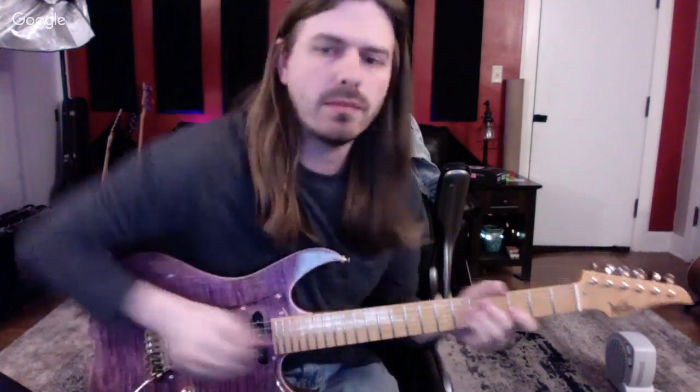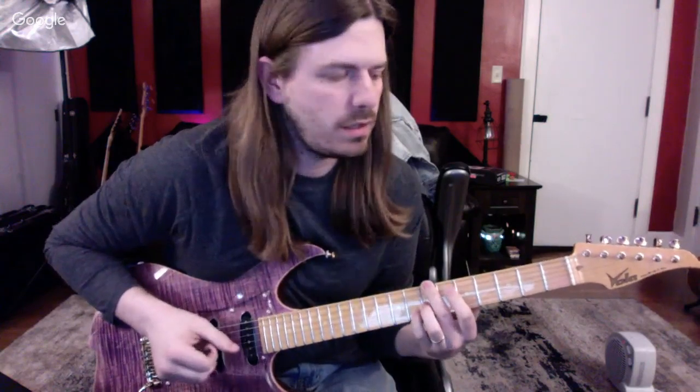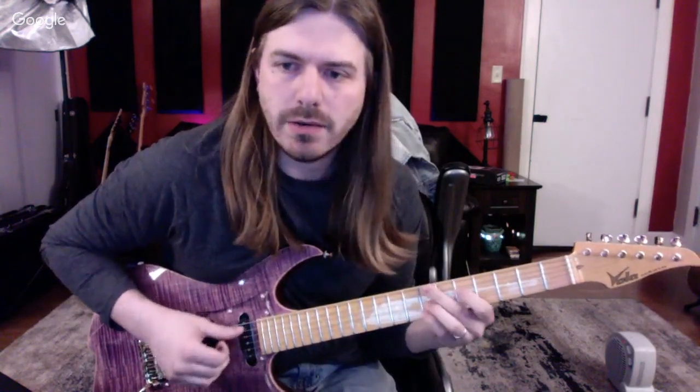Getting the Fluence Tele pickups next week. Nice. I actually have them in a guitar. It's not my guitar, but I'm borrowing it. I'm gonna do a video on them, and the guys at Bruton are letting me keep the guitar a little bit longer, and that way I can use it in the video.